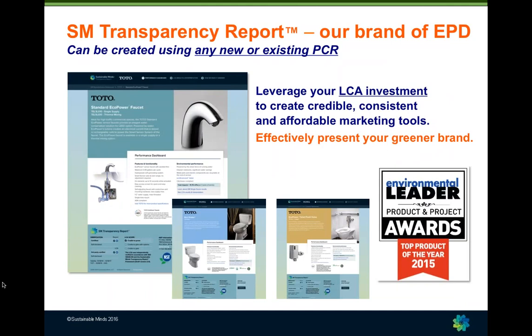So our transparency report was first. It is a Type 3 environmental declaration, so it is our brand of EPD. And after the audit that we did of all those EPDs, we said, look, nobody has time to read all that stuff. In fact, nobody even wants to read more than 1 page. So there are requirements for content to actually have a document meet the requirements of a Type 3 environmental declaration. So we said, all right, we're going to do it in 3 pages, and everything somebody's going to need to know to make a purchase decision is going to be on page 1.